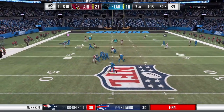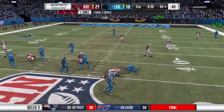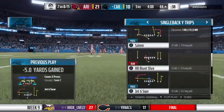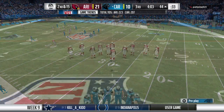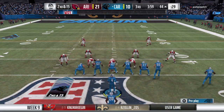Now after the INT, it's Carr. And the pressure will bring him down here. The Cardinals get home for the sack. Chandler Jones coming in from that outside linebacker spot. He gets him down for a loss of 5. So the defense has put them in a tough spot. It's 2nd and long.